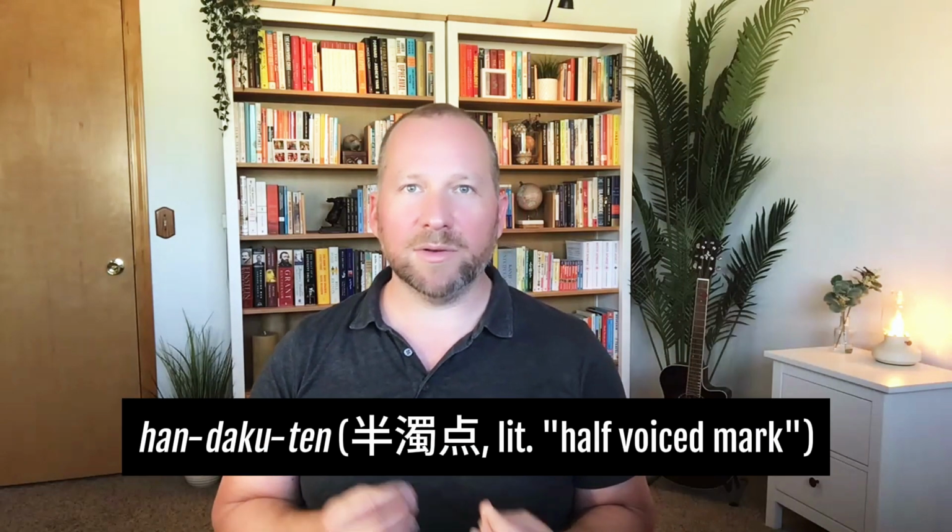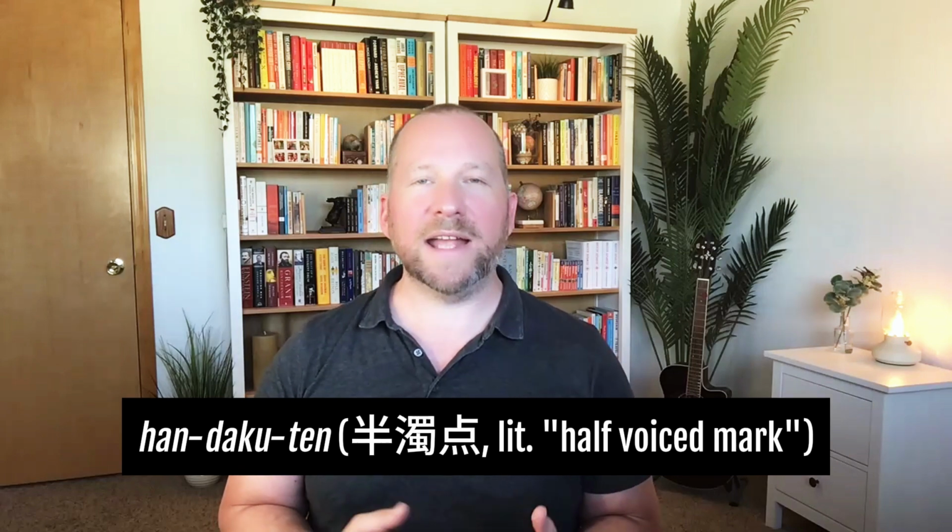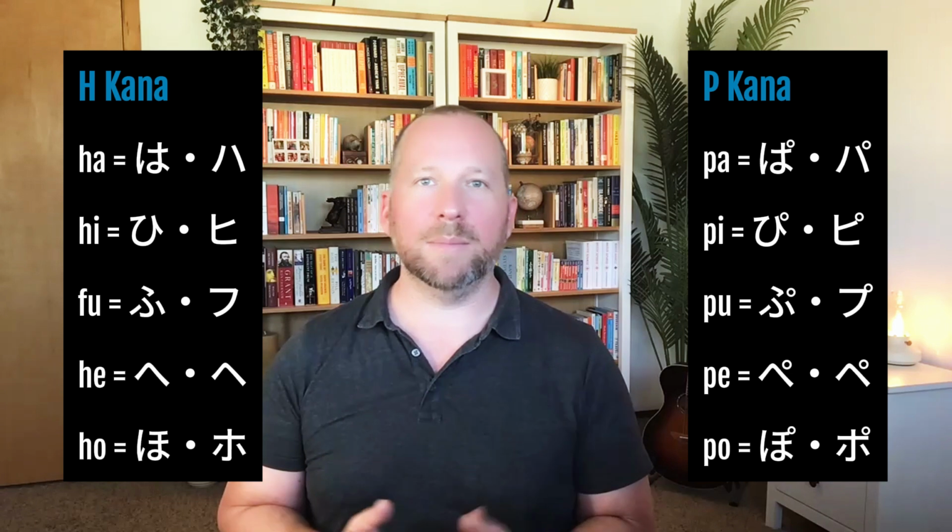And you can add a little circle symbol called a han dakuten, or half voiced mark, to transform all the H column kana to P kana. For example, ha becomes pa. But despite the Japanese names, this is not actually a voiceless voice distinction like we saw earlier, because H and P sounds are both voiceless, and H and B are pronounced with different parts of the mouth, so they're not the same kind of minimal pairs we saw with K and G, S and Z, and T and D. So since this day is a bit of a freebie, use your extra time to review all the kana that you've learned so far.